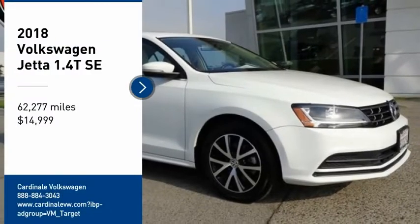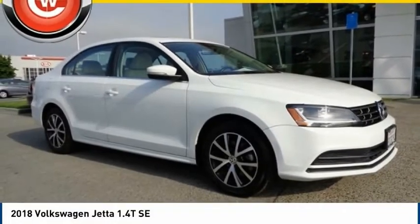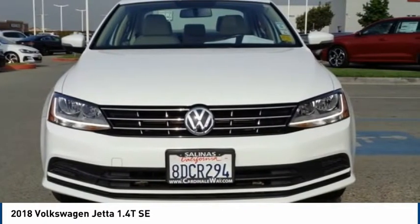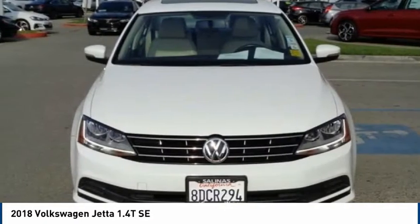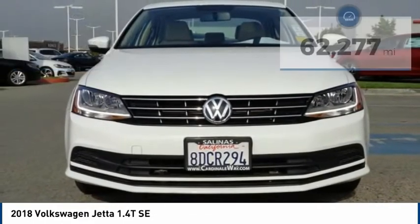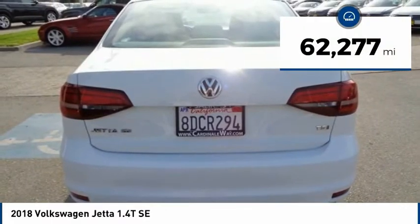Stop by and take a look at the 2018 Jetta. The Jetta is a premium car that is family-friendly with a great price, agile and confident handling. Volkswagen Jetta, and is priced below $15,000. This vehicle has less than 65,000 miles.